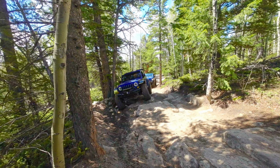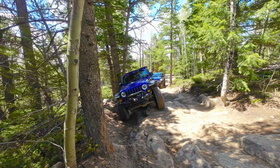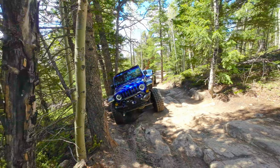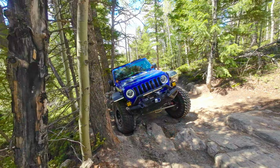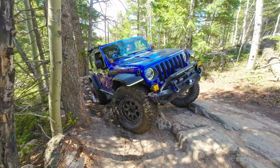Now we're having a lot of fun here on the T-33 trail. There's some nice obstacles. Trails Off-Road rates this as a 5.5, which I think is an absolutely solid rating for this trail. But as we go through these in our well-built Jeeps, you can't help but imagine how difficult it had to be to do this trail 60 years ago in old military equipment. I wish I would have been able to see that. It must have been quite a sight.